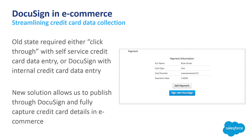So DocuSign gives us something that's more defensible. It lowers our risk. It raises our compliance posture. So overall, I think this is going to be a very good solution when it goes live in about maybe a month and a half.